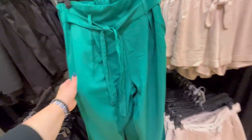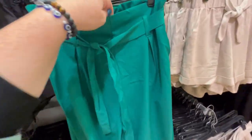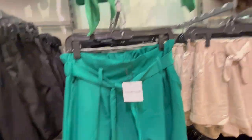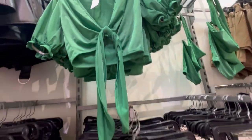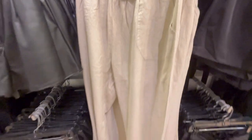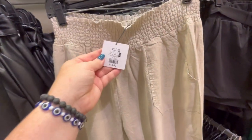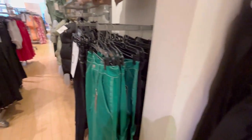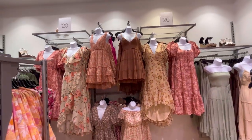I do like those, because when I used to work in the office, now I work remote at my full-time job, I would go into Charlotte Russe and I'd buy a lot of their clothes from there. Really cute top. Not sure you want to wear that to work, but it depends on where you work, I guess. I do like these linen pants. Those are great for summer. A cute tank top. And then we are at the spring dresses.